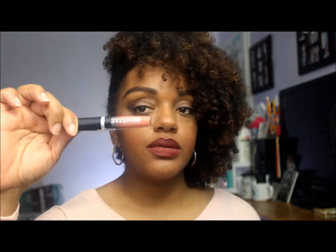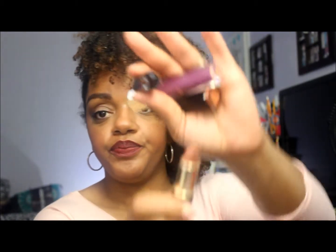My lip choices, they're kind of random and they don't correspond with each other, but it is what it is. The first one is Rimmel London Show Off Lip Velvet in Atomic Rose. Second is Iman's Luxury Lip Stain in Striptease.